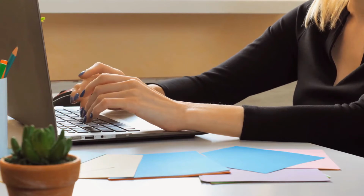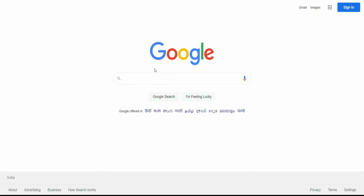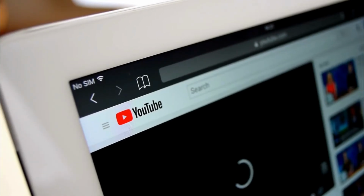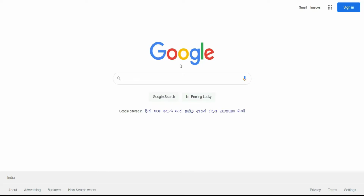Step number 1. Before you even get to the app, you will need to go to Google. Look for different articles and blog posts that you think people would want to read. Don't worry, you don't need to have your own website. You don't need to have your own social media accounts and you don't need a YouTube channel to produce any videos at all. I want you to Google and look for whatever you think people will want to read.